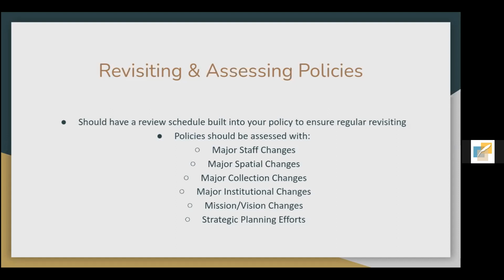Has there been a major change in how your department is overseen or in how your institution is operated? Do you have a new board of trustees that's shaking things up? Perhaps you need to revisit your policies.